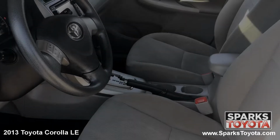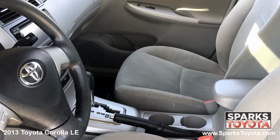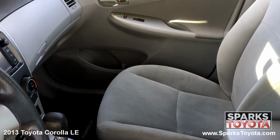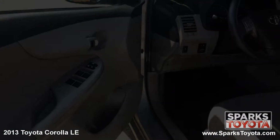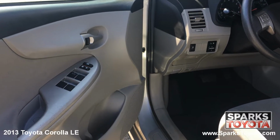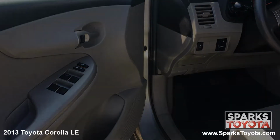You have a large console with storage, plenty of cup holders, and a power outlet. This Corolla is also equipped with a dual zone glove box, door bins with bottle holders, and a digital clock. Here are the easy to reach controls for the power side mirrors, the power door locks with auto lock, and the power windows with driver one touch down.